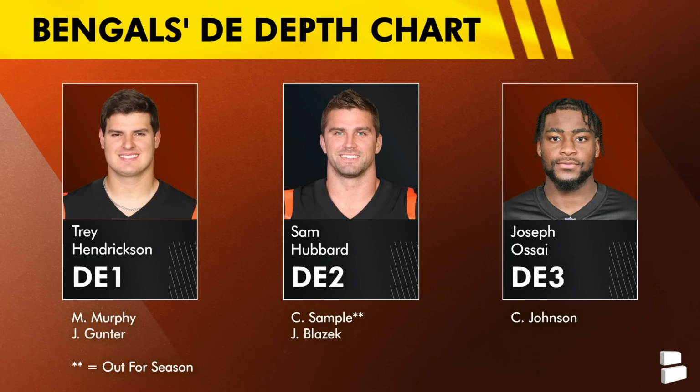But that kind of makes people's roles that are in that room, they're going to have to step up, right? Joseph Ossai, this is an adjustment we made to our depth chart. We had Miles Murphy here, but the Bengals have him more towards the back end of that room. So Joseph Ossai looks like he's going to be their third option, especially with Cam Sample going down. And it's a big year for Joseph Ossai, the last year of his rookie deal. So he'll certainly try to go out there, make some plays, and earn that next contract.